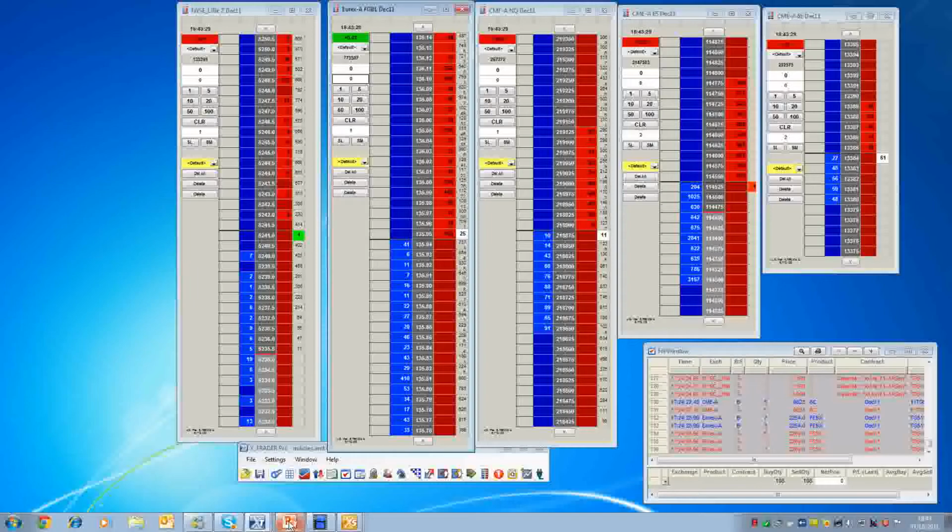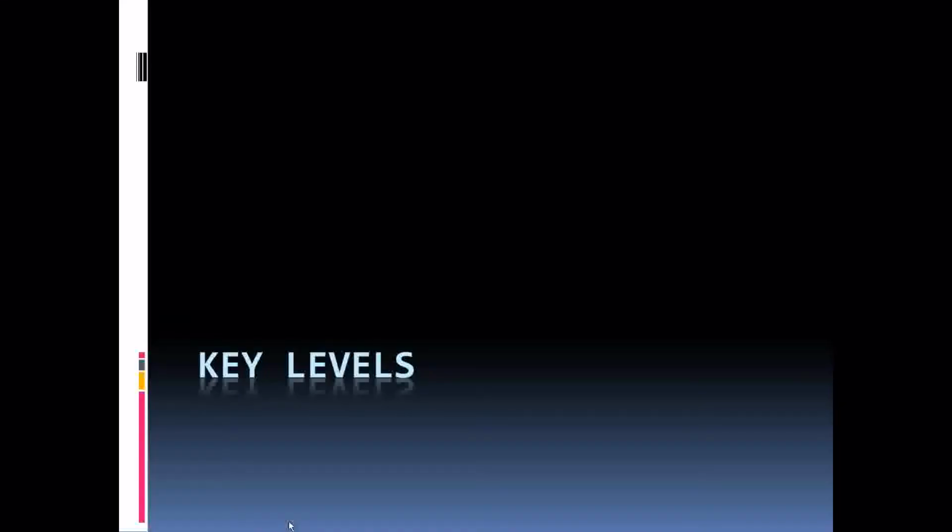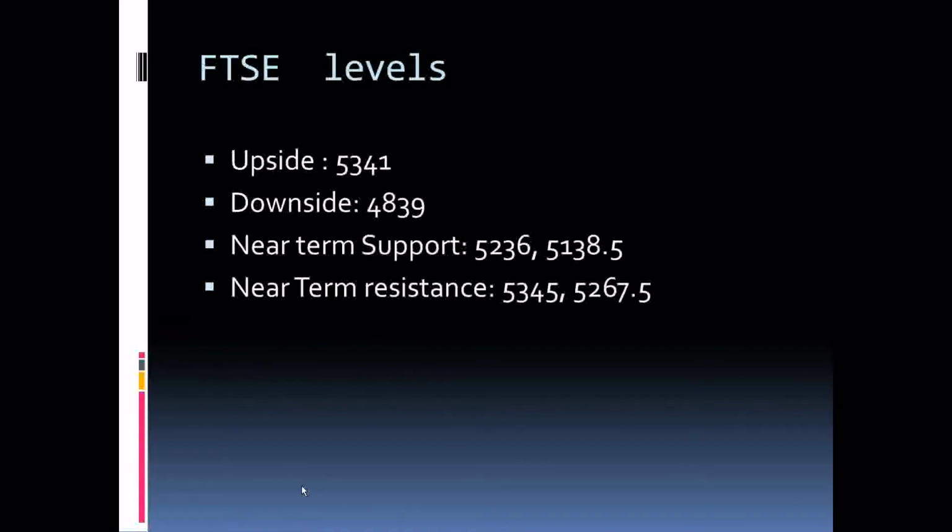And so to summarise, look at the key levels. In Ftse, to the upside we've got 53.41, to the downside 48.39, and the near term supports I'm looking at are 52.36 and 51.38.5, and the near term resistance is 53.45 and 52.67.5. So that's the sort of levels that I'm looking at in the Ftse.